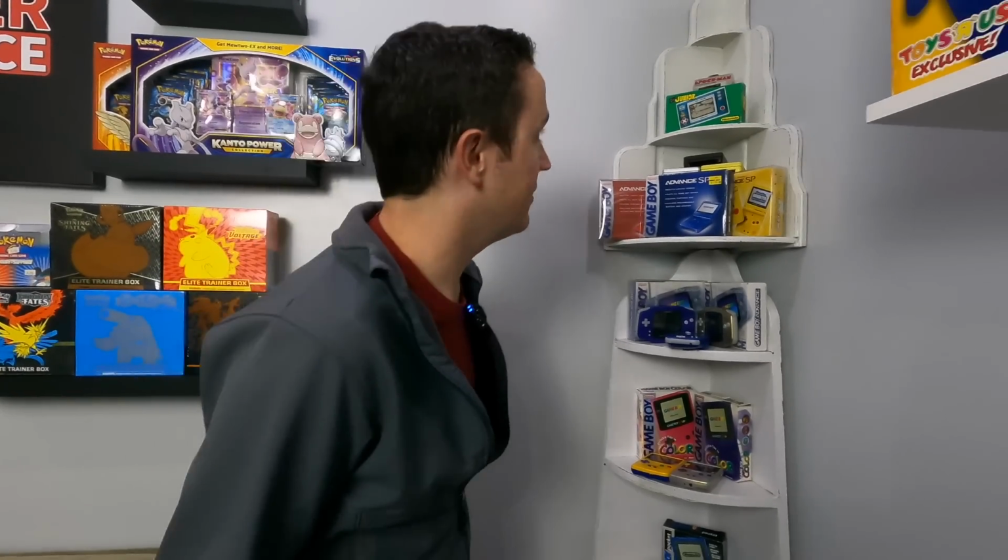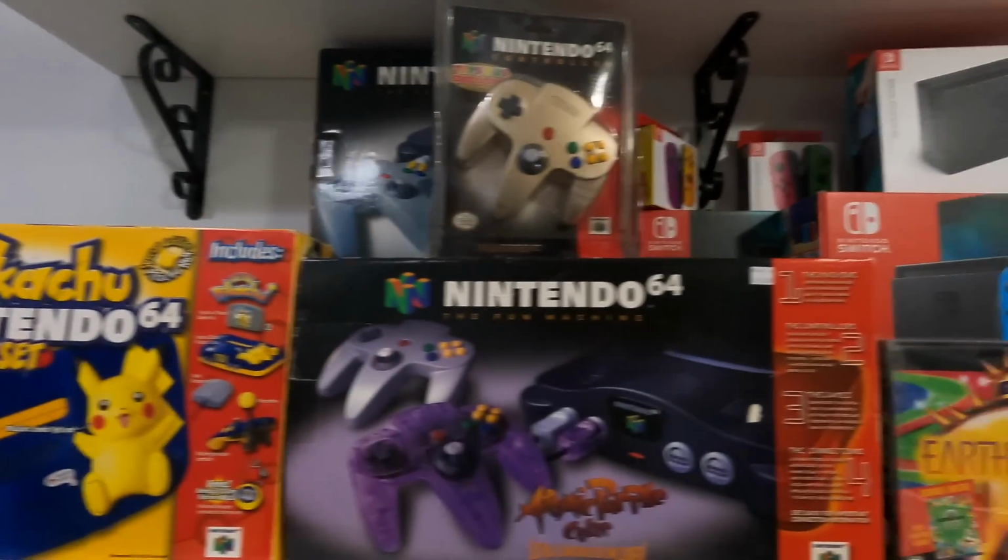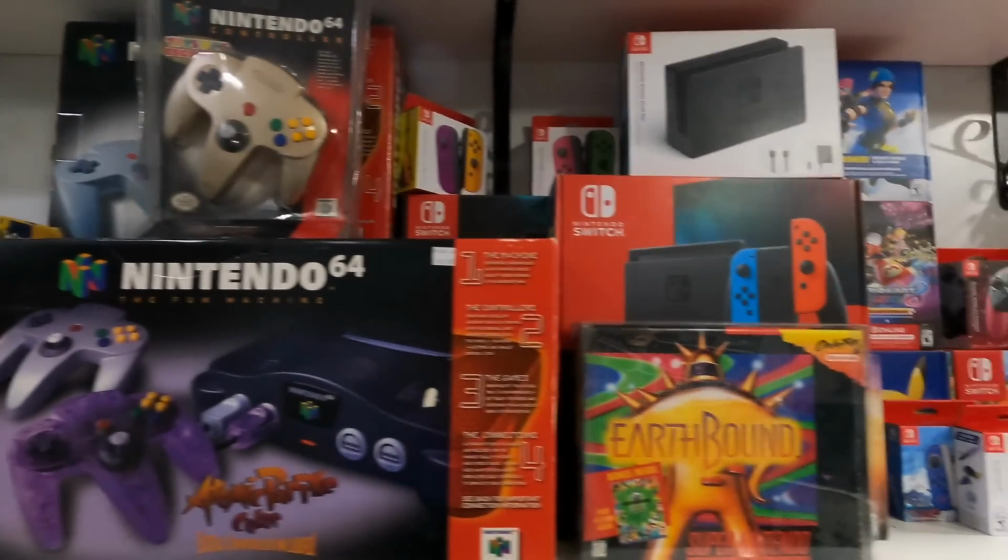So keeping those around, definitely love having those in the collection. Now let's go on to the N64 and Switch shelves. All right, so now we're on to a couple of my favorite shelves in the collection. These are top 2 of 3 for my favorite things to collect as far as systems go.